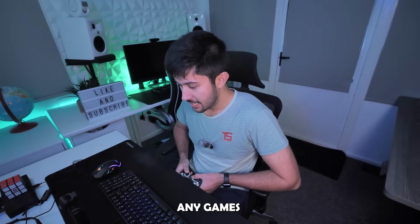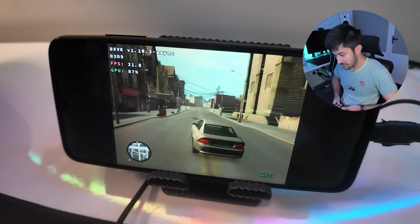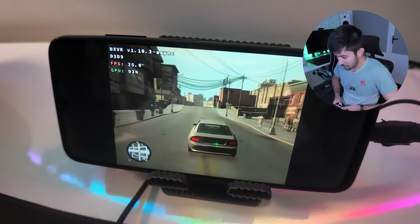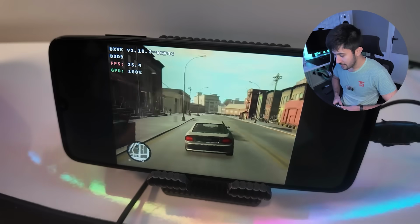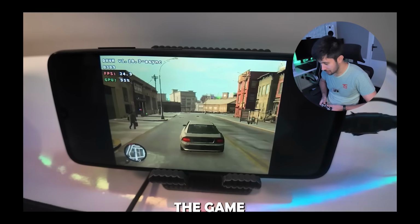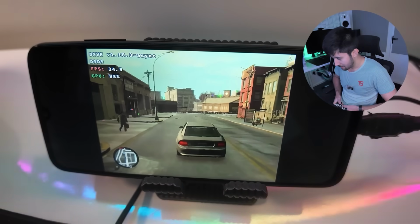I don't think we're going to get any games running at any higher than 30 frames, are we, realistically? But still, it runs, sort of. And to be fair, I'm quite happy that I've got a PC game running on this phone. All right, I spoke too soon. The game has crashed. Yeah, very unstable, but we got it to run at least.